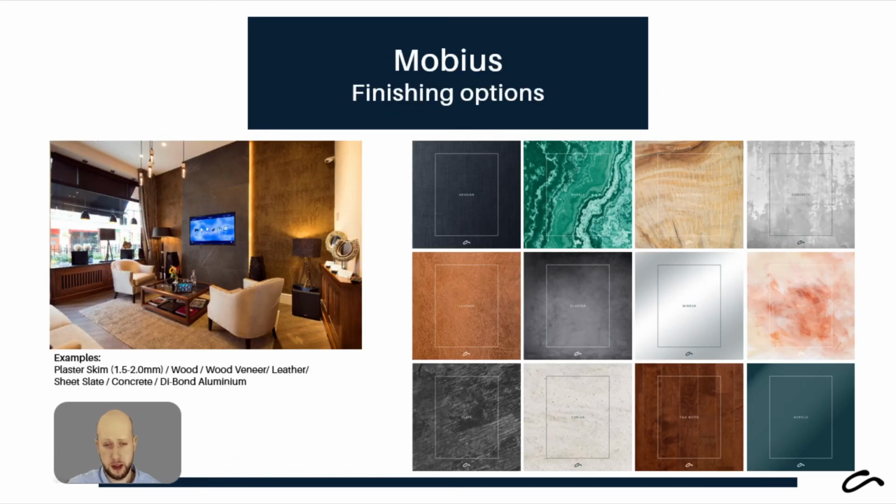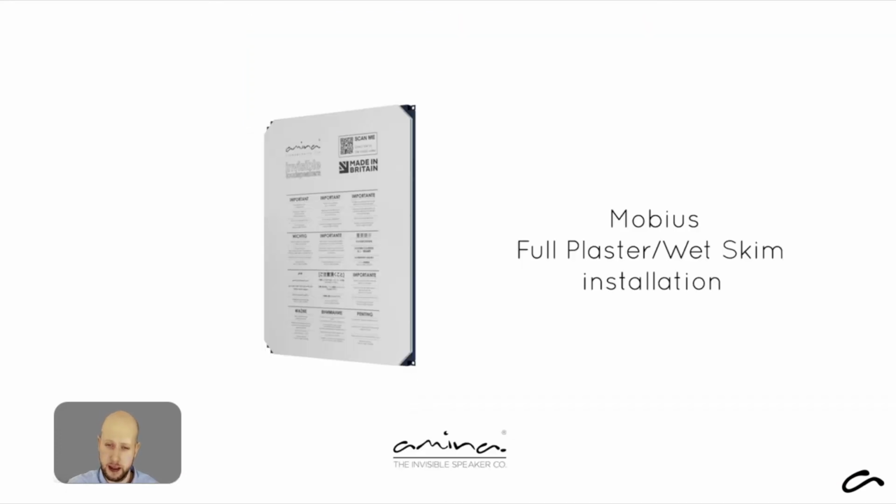Now, with Mobius speakers, it's not just limited to plaster installations. You can actually install Mobius speakers into a wide range of different materials. And here are a couple of examples of the kind of materials you could integrate into. Now we have a short video showing the installation process of a Mobius speaker, just to give you an idea of the kind of steps that are involved when integrating Amina products.